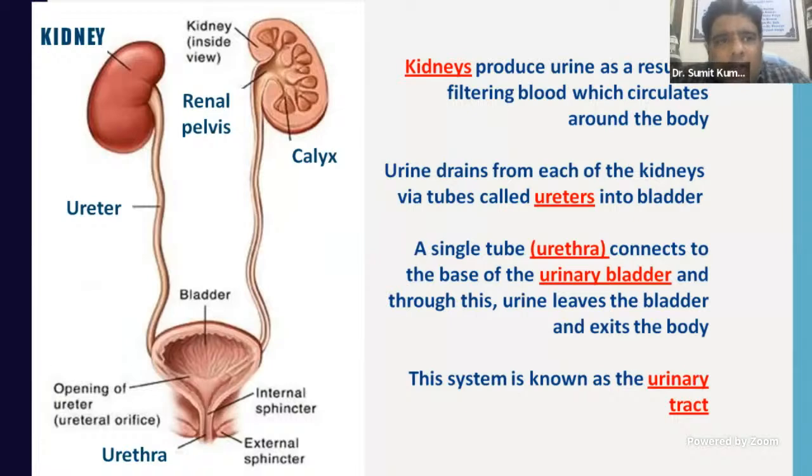First of all, I would like to explain the urinary system, which includes the kidneys, ureter, bladder, and urethra. The function of the kidney is to filter blood, which allows the metabolic wastes like urea, creatinine, sodium, potassium, etc., to be excreted from the kidney, that is from the calyces, through the renal pelvis into the ureter, then to the bladder, and through the urethra to the outside. The whole system is called the urinary tract system.